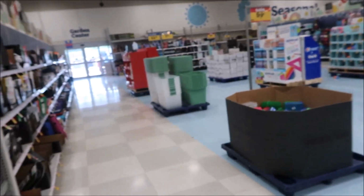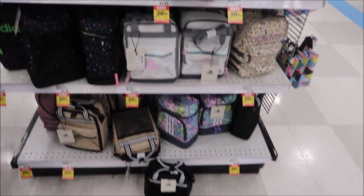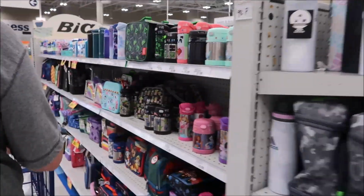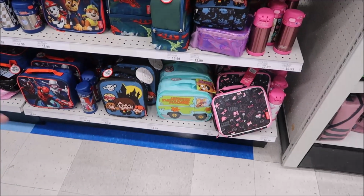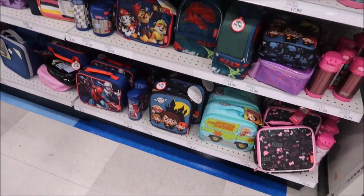Oh, they have this whole section of back to school stuff. My goodness. Oh, Adidas. I didn't know Adidas had their own brand lunch bags. Oh my goodness. Look at your bottle. Aw. Look at the mystery machine. They have Barbie. That's cute.